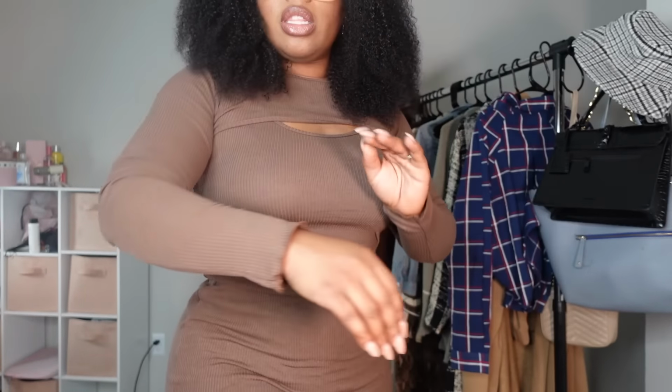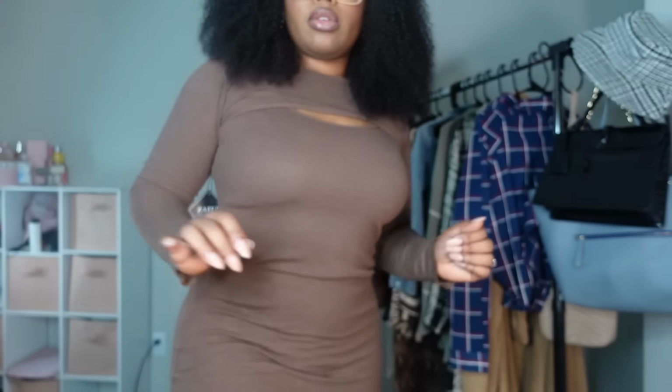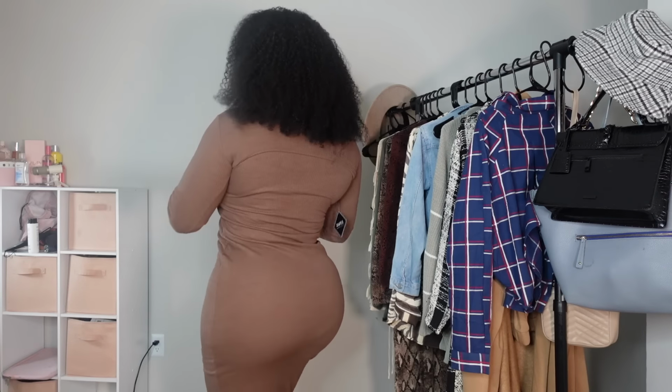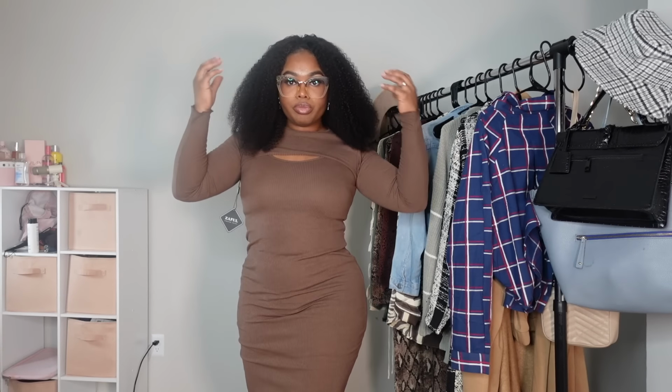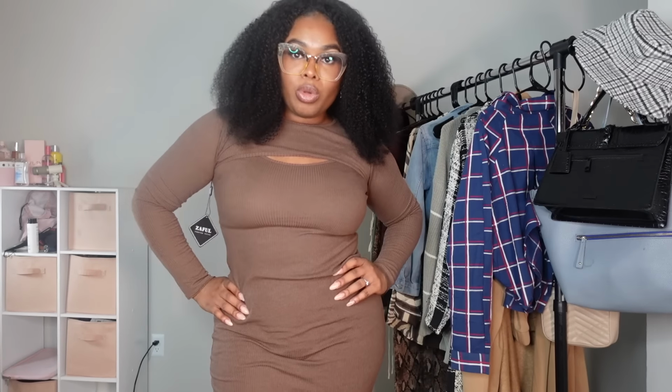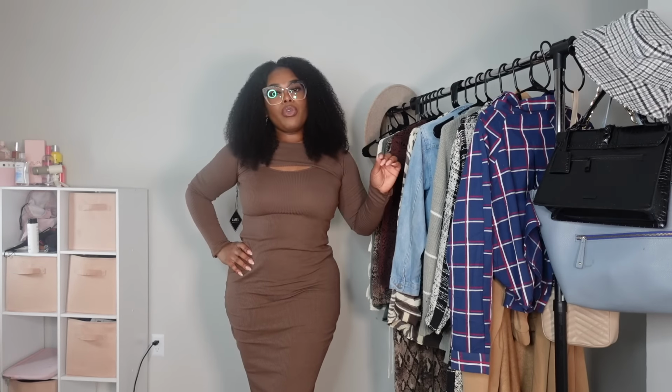And then again, we have that ripped material. You guys, it feels really, really good. It's nice and thick. Nice and thick. This is so cute. I feel real cute. I feel real, real cute. I just feel like, you know, you can't tell me anything kind of vibes because I know I look good. I'm stepping out in something like this. Yeah, I'm here for it.